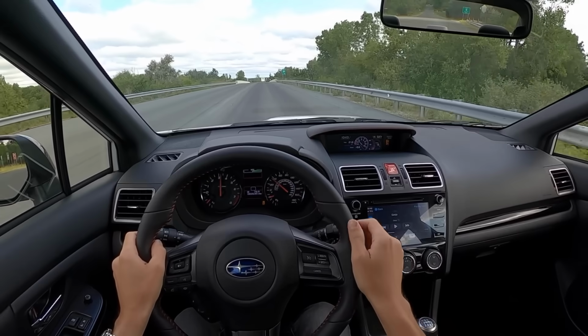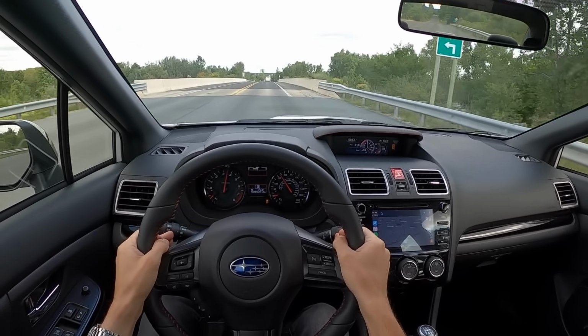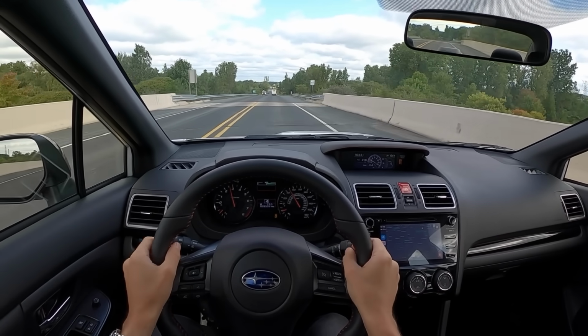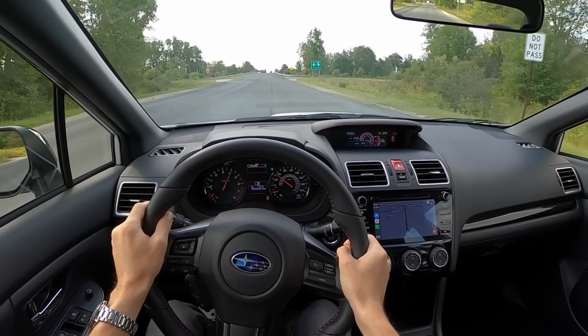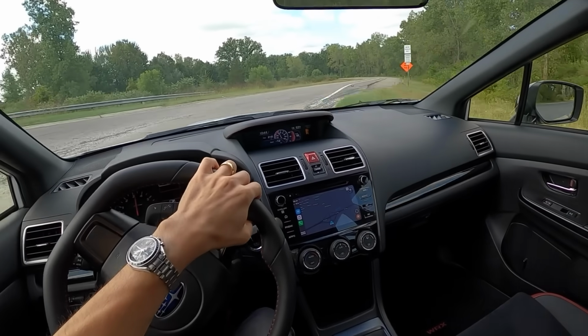Hopefully that gives you guys a pretty good idea of the sound system. It's pretty decent. Tons of bass. Probably will satisfy some of the younger buyers. Alright, let's see how it handles the corners here.